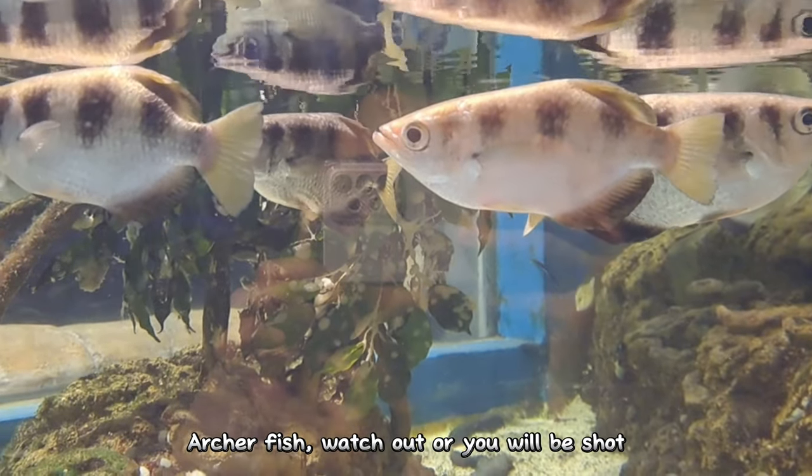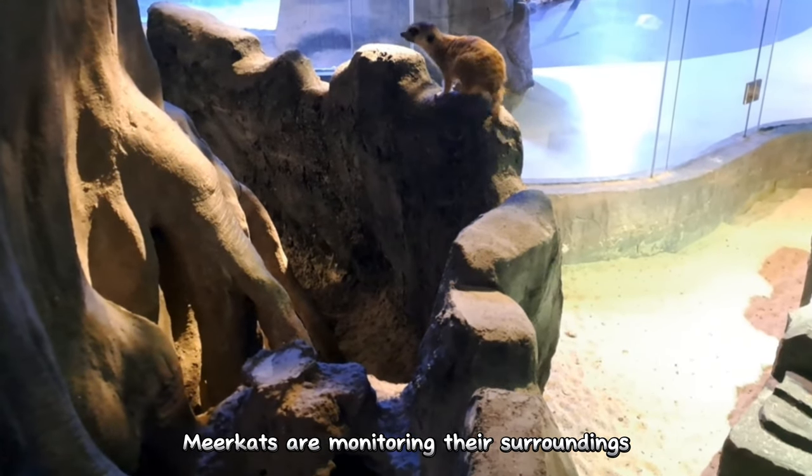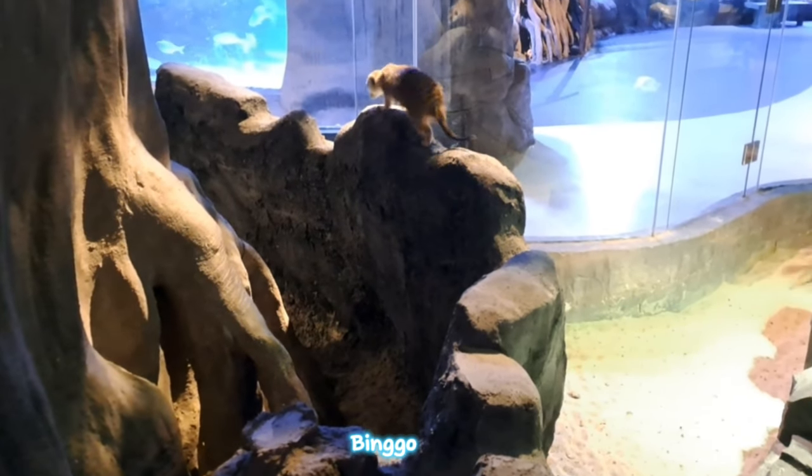Archerfish, watch out or you will be shot. Meerkats are monitoring their surroundings. Bingo!